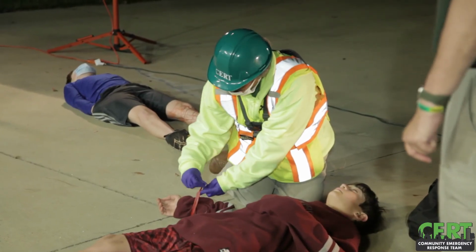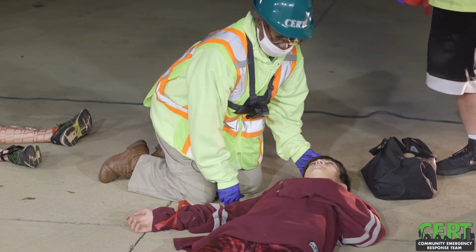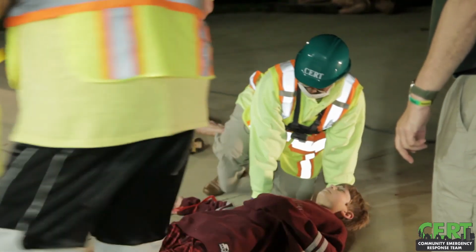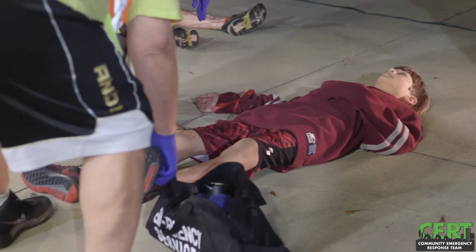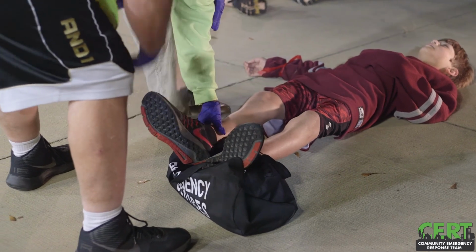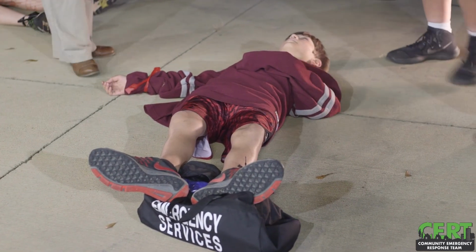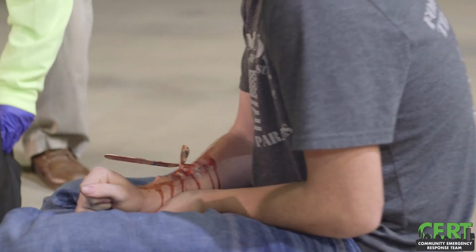Shock. So how are we going to treat him for shock? What would we need to do? Raise his legs up 6 to 10 inches. So for right now, they're just going to use his bag. But you could use a pillow, a blanket, many other different things, whatever's available. We've done the rapid treatment. We're going to move on to the next survivor.